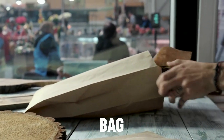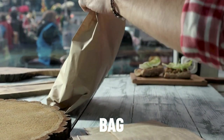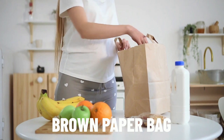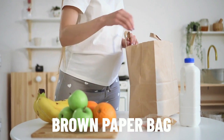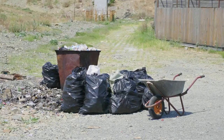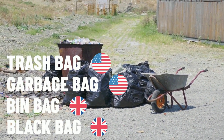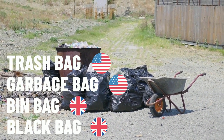Our next container is a bag. Repeat after me. Bag. We have a plastic bag. Another type of bag is a brown paper bag. Repeat after me. Brown paper bag. Our next type of bag has a few different names in American and British English. In American English, it could be called a trash bag or a garbage bag. In British English, it can be referred to as a bin bag or simply as a black bag.